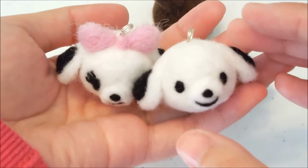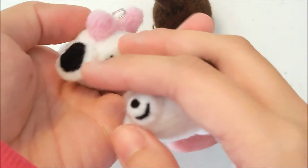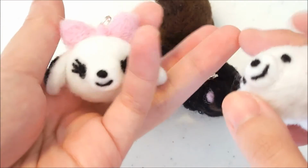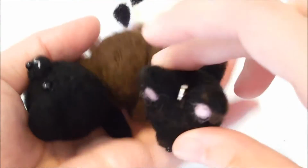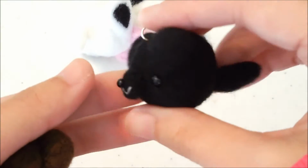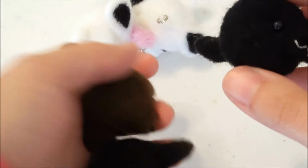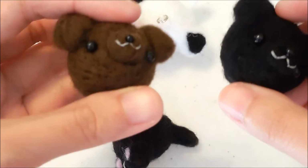Let's see, right here. There you go. So this is Snoopy, and this is kind of like a female Snoopy, so her name is Belle. And these three are custom needle felted dogs. So here is a black lab, and here is a chocolate lab.